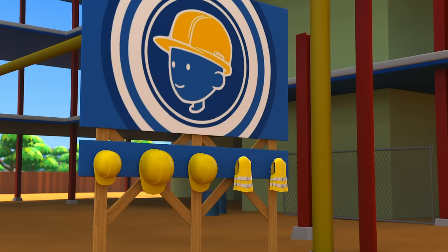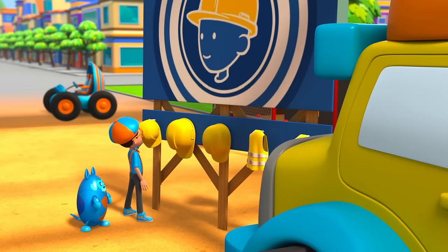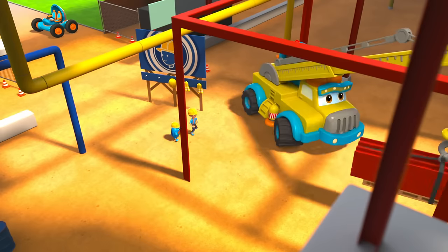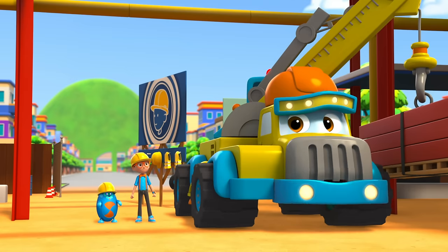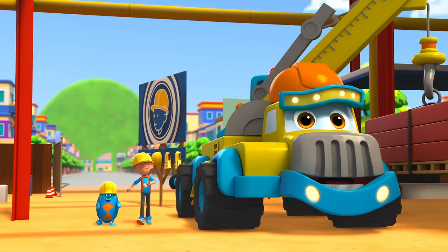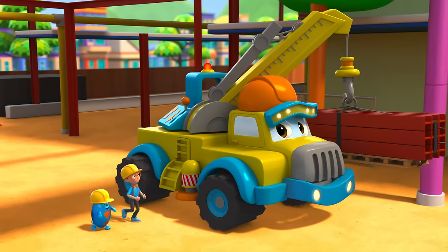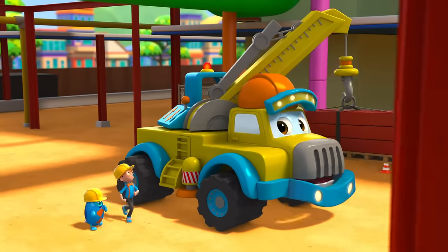Here, put these on. You'll need them. Okay. Come with me. I need to bring these beams to the other side of the site. I can teach you about hard hats on the way. Here. Construction sites are very dangerous, and a hard hat helps protect your head from many risks.